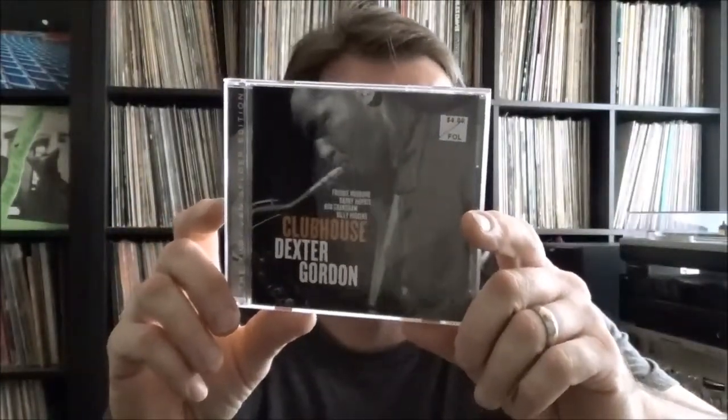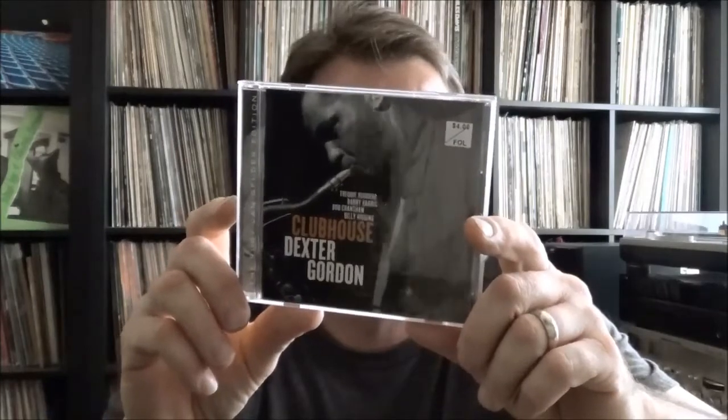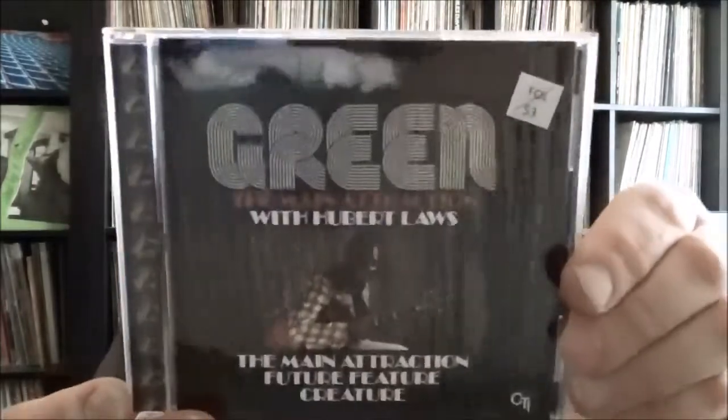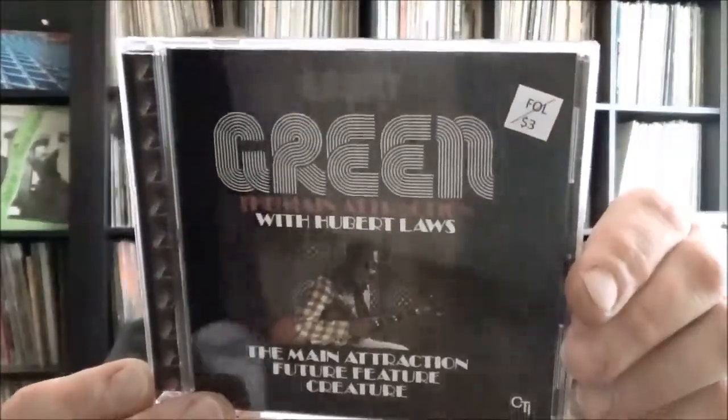Freddie Hubbard on trumpet, Ben Tucker, Bob Cranshaw on bass, Billy Higgins drums, Barry Harris piano. Don't recognize this one. From the CTI label, a really funky looking cover here. Grant Green with Hubert Laws, The Main Attraction. Love Grant Green, great guitar player.